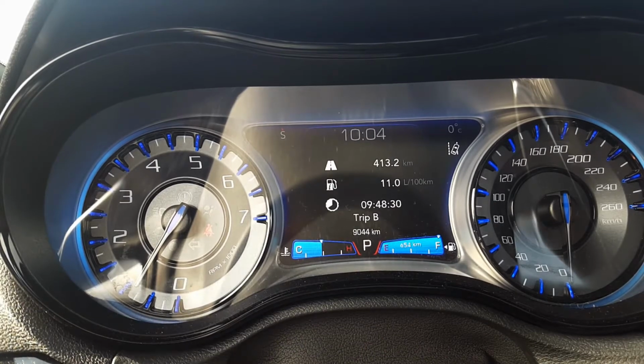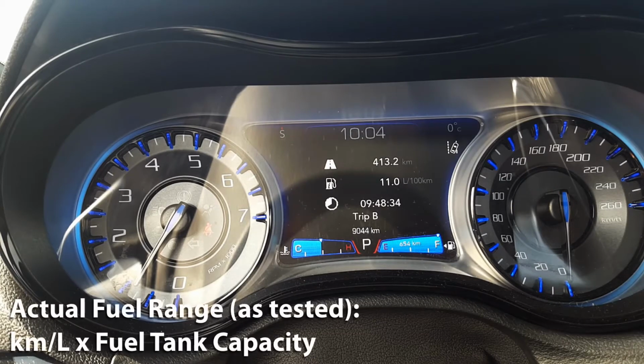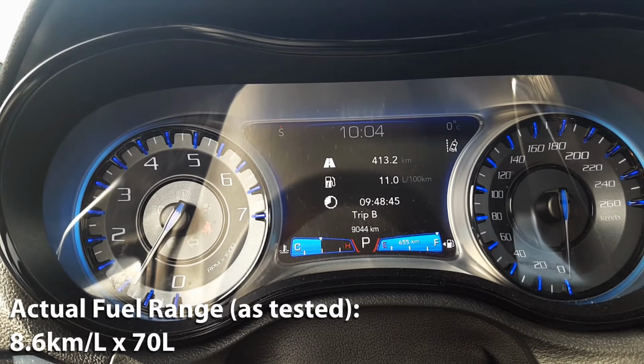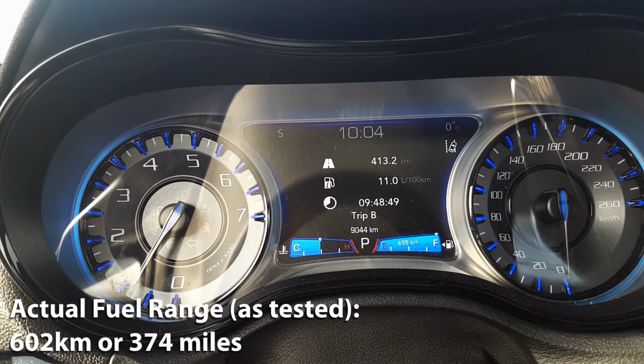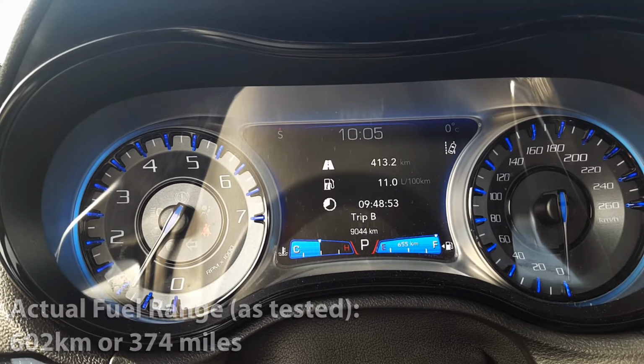Next, we'll calculate our actual fuel range based on my driving. We'll take the 8.6 kilometers per liter number that we achieved and multiply that by the fuel capacity, which is 70 liters. So 8.6 kilometers per liter multiplied by 70 liters gives us 602 kilometers. So on a full tank of fuel, based on my driving, you can expect 602 kilometers of driving.